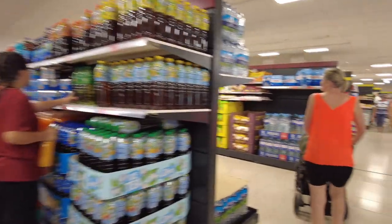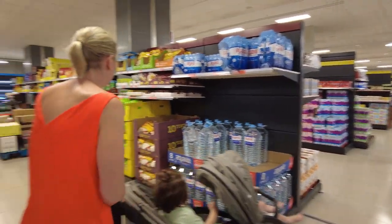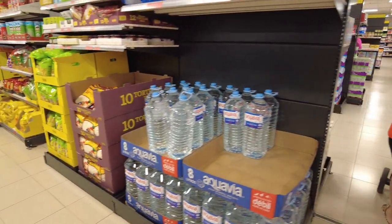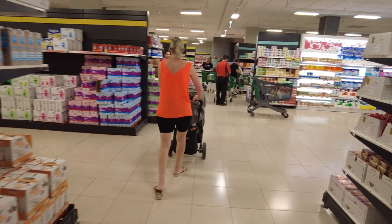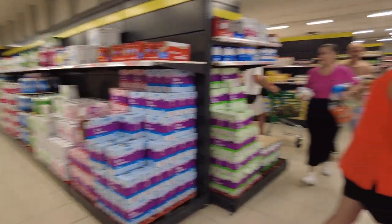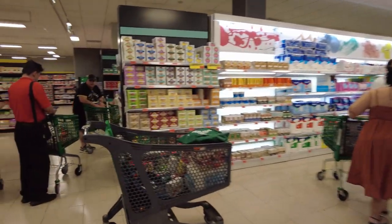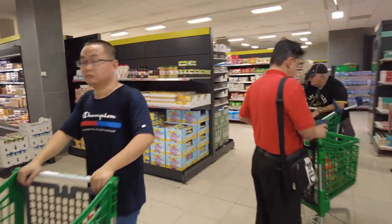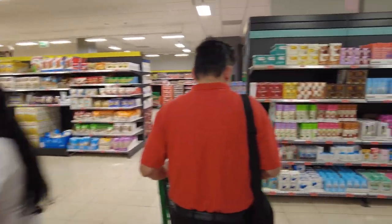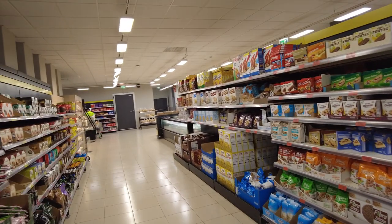Oh, Jack, don't get under my feet, mate. Tripping me up. So like you get all these massive giant bottles of water, we like having big bottles of water at home. Yeah. What's the matter, Jack? Come on, let's go over here then. Let's see what they've got. See if they've got any toys in here, shall we? They ain't, it's a food shop. Well, normally they've got toys and food shops, haven't they? So let's see.